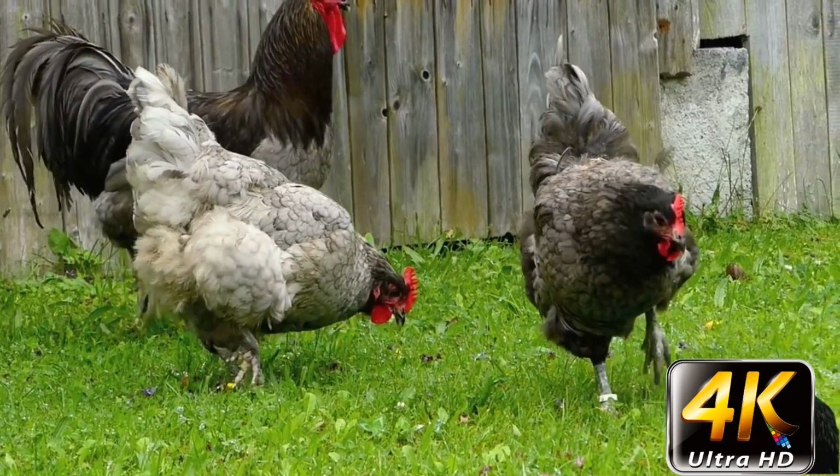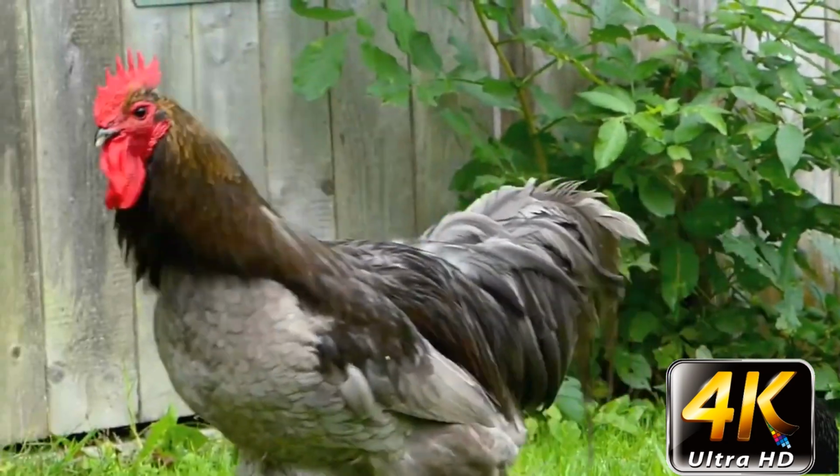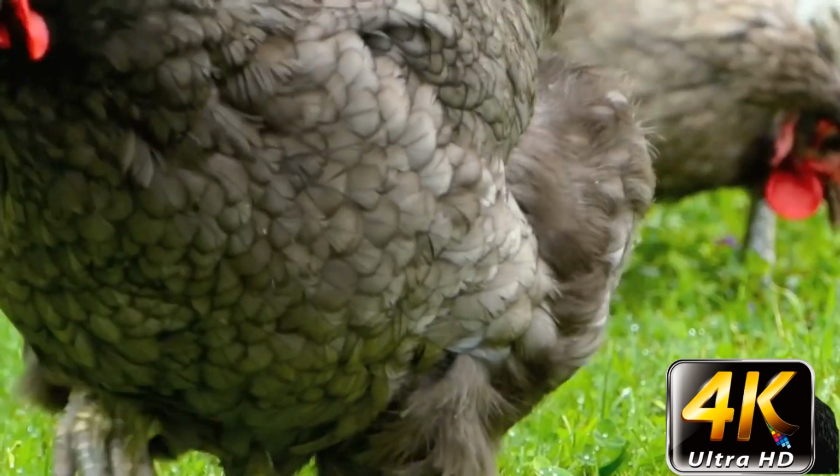Jersey Giants definitely are impressive birds. They are named after the US state of New Jersey, where they have been developed in the second part of the 19th century.